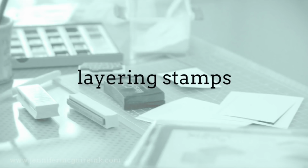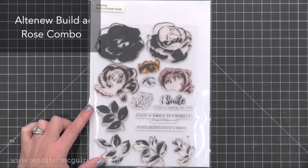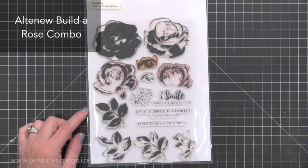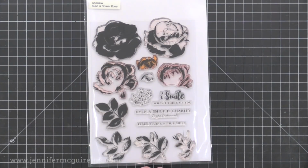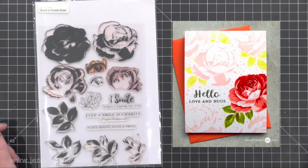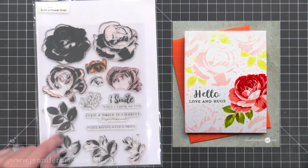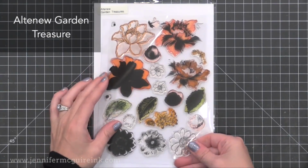Okay, layering stamps. I am a big fan of layering stamps, and I know many of you are too. I think the best one this year is the Altenew Build a Rose combo. Now this actually comes with the coordinating die, and this rose actually has 6 images that you can stamp on top of each other to create the most realistic looking rose. It is fantastic. I've got a video showing many different color combinations. I also like that the leaves have multiple layers to create very realistic looking leaves too.